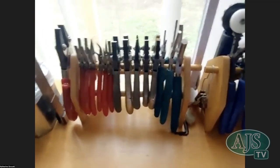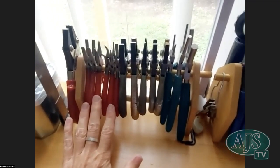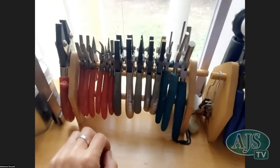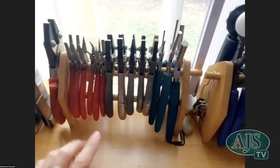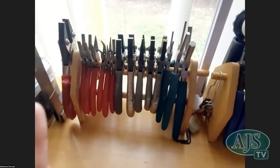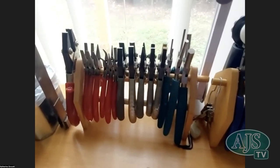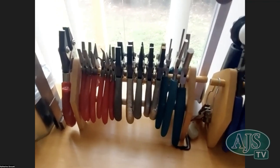So as you can see, I've got mine set up in an order. These red-handled ones are the ones that I use most commonly, and as you can see, in order of almost how often I use them too. My flat-nose pliers, half-round pliers, my two lots of chain nose, round nose, and flat round. So they always stay in that order for ease of access. And it also means I know very quickly when I look at them if something's missing. If I've taken something to a workshop and I come back and it's like, okay, where are my XYZ? I can quickly identify which one is missing and therefore access it.